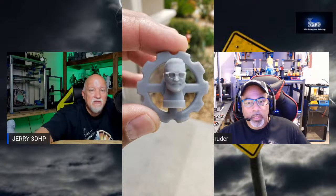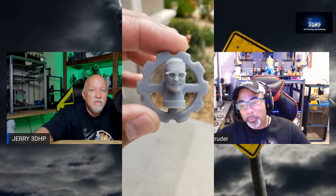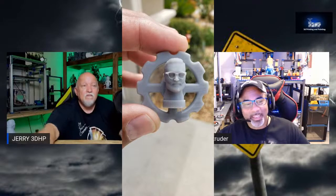And there's another picture of it printed. That's the actual resin printed model that I put on the printers, and it worked. You know, I'm surprised when it works.